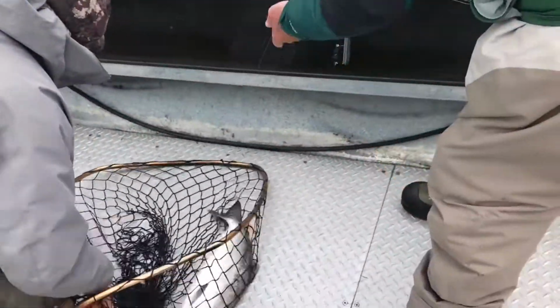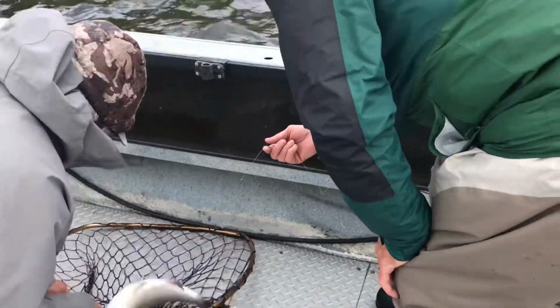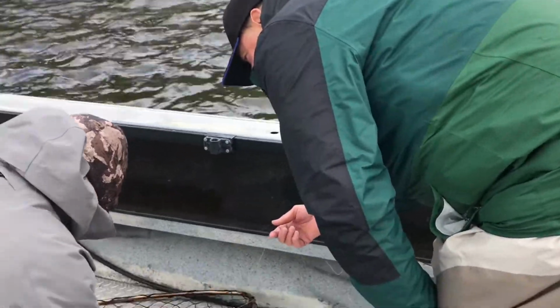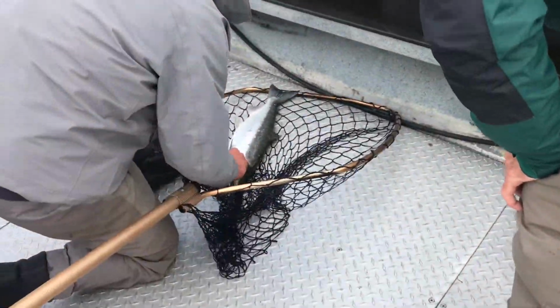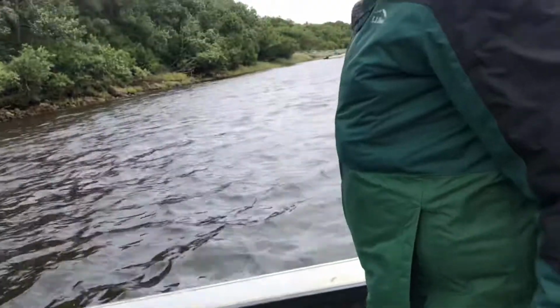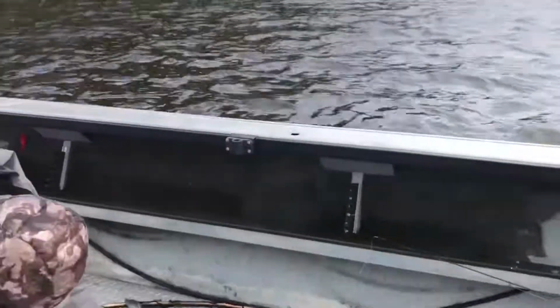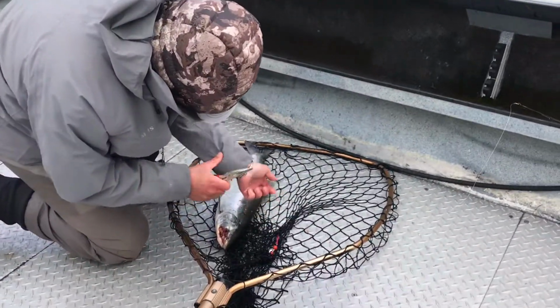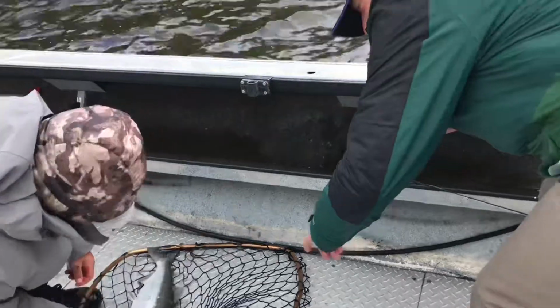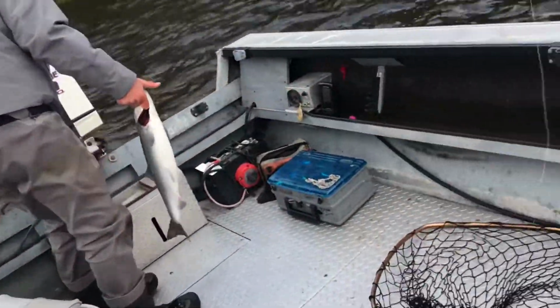We could sit here all day, right? Whack him again. We just got here and then there we are. Caught two in just like 20 minutes. It wasn't even that long. Perfect timing. We're so lucky.